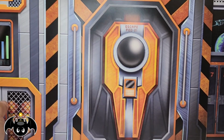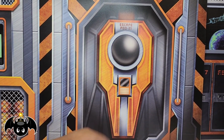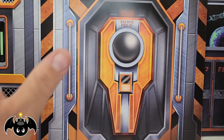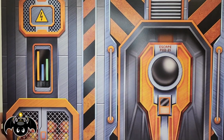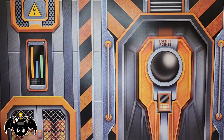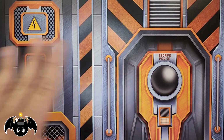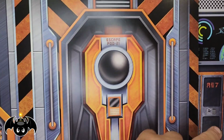But I love that you also get an actual escape pod with some dials on there, again, maybe to program it and set where it's going to shoot off to. But very spaceship alien-like kind of thing, even though it's in English. But still, I do love that quite a bit. Again, the hazard stripes, and again, just the colors really, really pop.